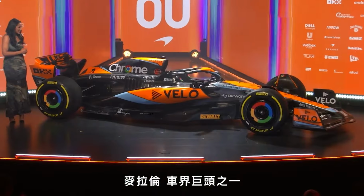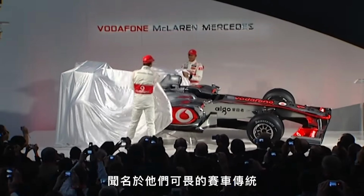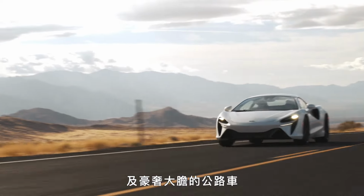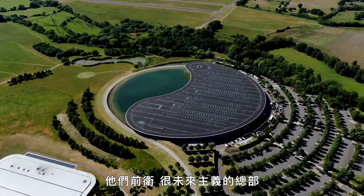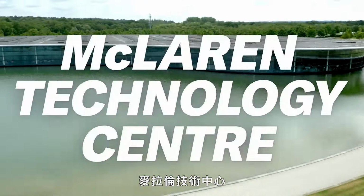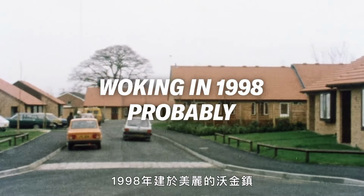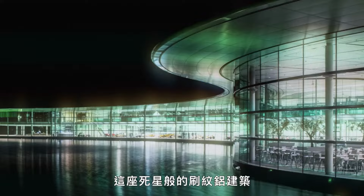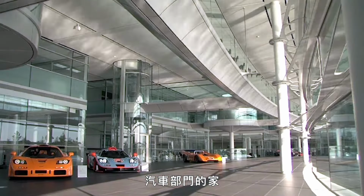McLaren, one of the monoliths of the automotive world. They're known for their fearsome racing heritage and luxurious and radical road cars. And today, GQ Sports is here at their far-out, very futuristic HQ, the McLaren Technology Centre. Built in 1998 in the beautiful town of Woking, this Death Star-like brushed aluminium beauty is the home of McLaren's race team and consumer automotive division.